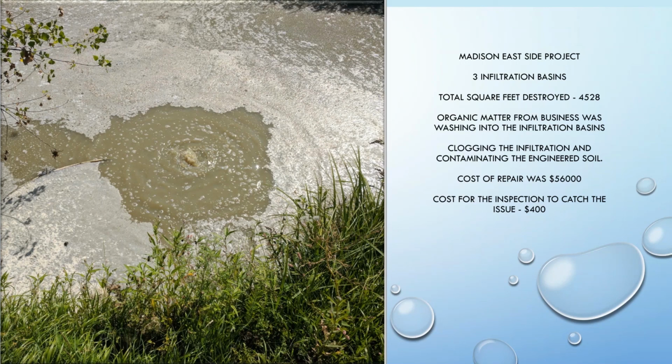The cost of the repair was close to $60,000 for all three basins. In a sense, if they were able to read a document that was very easy to understand and called us to inspect or called someone else to inspect, it could have maybe been taken care of for $400. So that's kind of the power of the annual inspections in a nutshell, of catching these things before it becomes an issue.